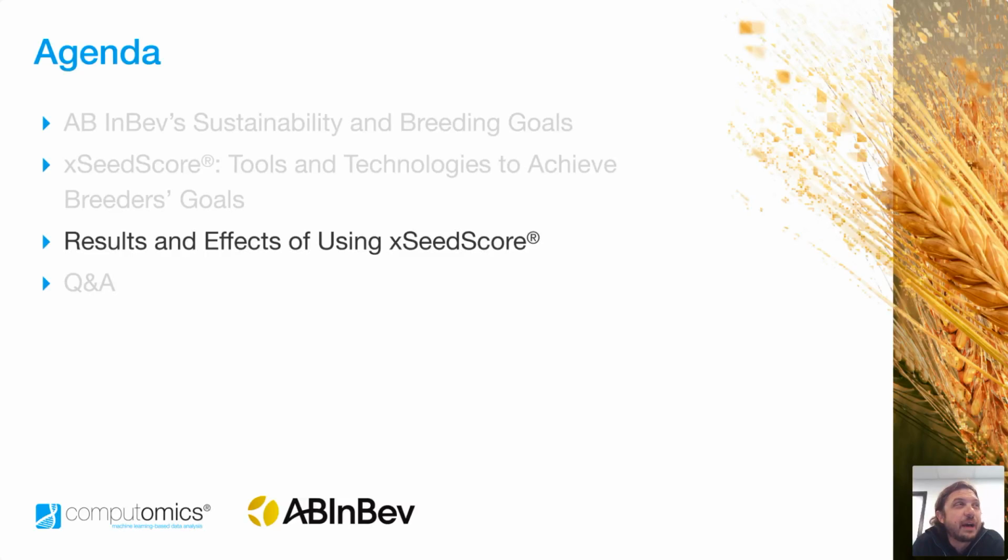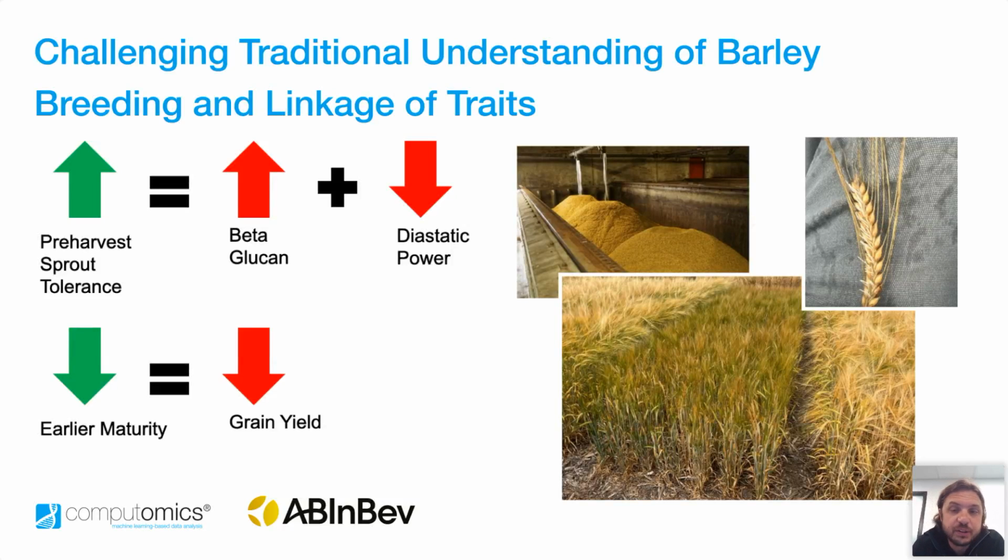But what happens when you want to look at the more immediate horizon, like the 2, 3, 4 year horizon? What are some of the effects we've seen in the pipeline, and are things actually going to work well now and in the future? And some of the modeling suggests that it will. So also, using some of the technology, we were hoping to challenge some of the traditional understanding of barley breeding, right? And some of the linkage of traits that we know about.